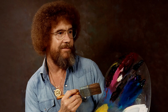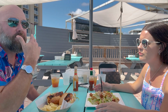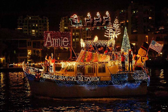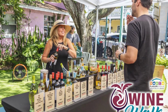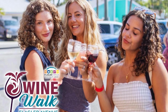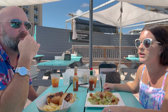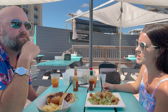And art too. Art festivals, Bob Ross started in New Smyrna Beach, and he has a little art center here. So arts, outdoor living, history. We've got lots of parades that happen on Flagler and Canal, and like you said, a bunch of art festivals. We have a wine walk that happens every other Saturday. They'll shut down Flagler Avenue, and you can walk up and down Flagler and taste different wines, or sometimes it's margaritas depending on the season. There's a lot of festivals and fun things to do down here. It's pretty busy consistently. There's stuff for pretty much anybody.